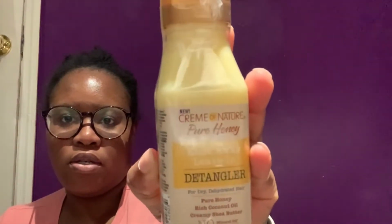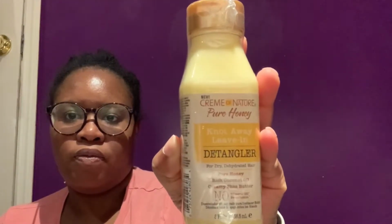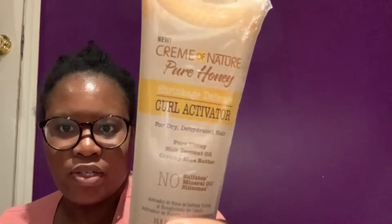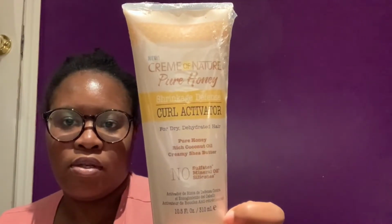This is the knot away leave-in detangler from the Cream of Nature Honey. I hope you guys can see, I'm currently on my floor. This is the curl activator. Oh, this is a big size. This is 10.5 fluid ounces. The shrinkage defense curl activator. I want to try this because you know me and shrinkage. Let's see how that works.